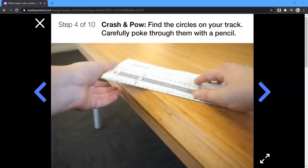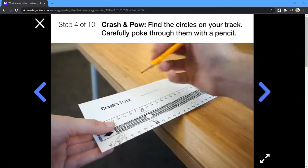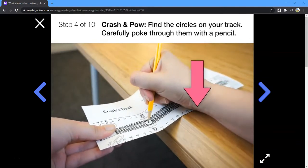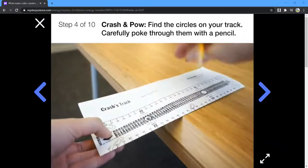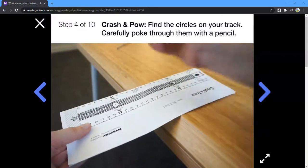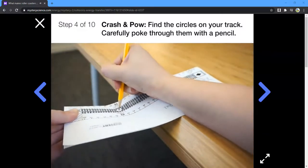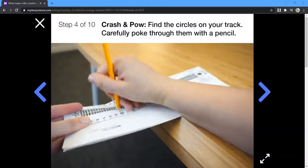To do that, slide the paper so the circle is slightly off your desk. Then, keeping one hand on the table and holding the paper in place like this, take your pencil and use it to carefully and slowly poke a hole in the circle. It takes a little effort because you'll be poking through 2 pieces of paper. Be sure to do this for every circle on your track.